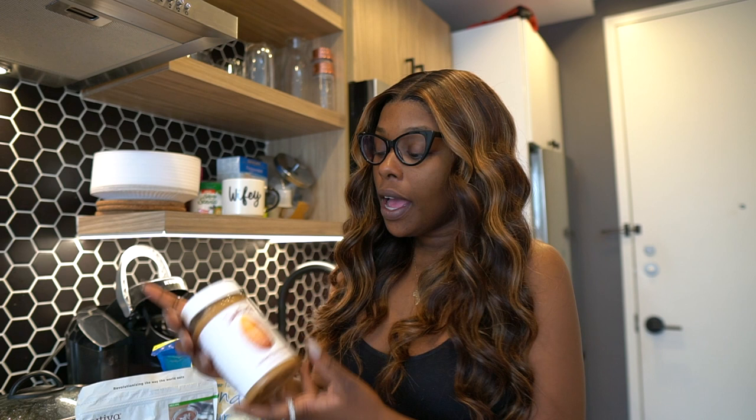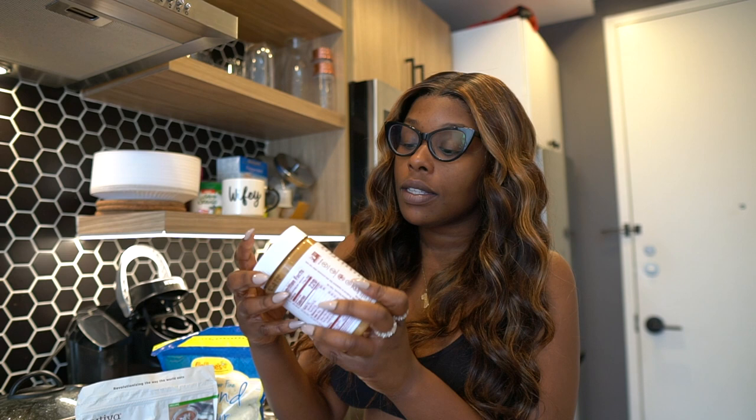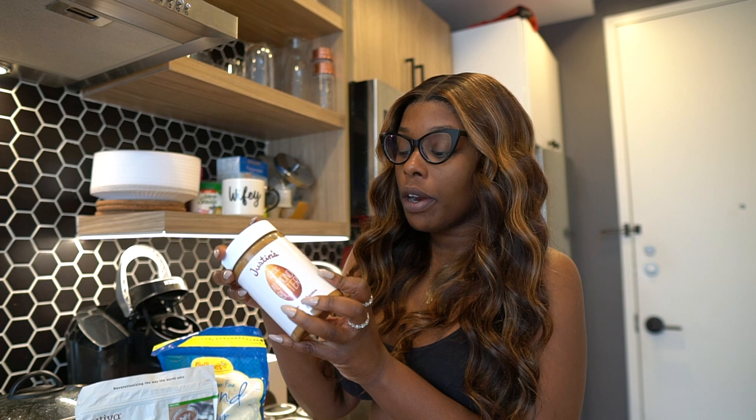I did get the Justin's classic almond butter. Now almond butter is pretty low in carbs, regular peanut butter is pretty high, and this has kind of the same taste, so it does the job. So this one is 2 net carbs for 2 tablespoons, which is pretty good. It's not like peanut butter consistency, it's a little bit more watery than regular peanut butter, but it's pretty good, guys.